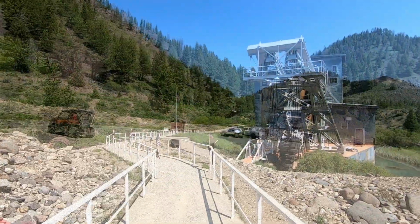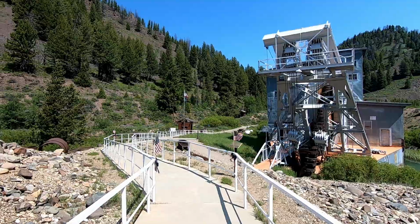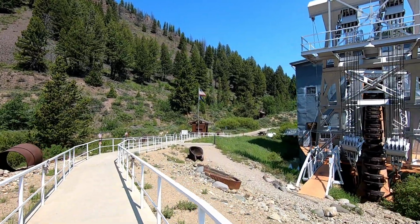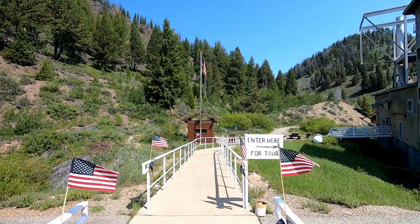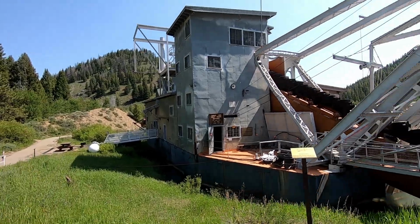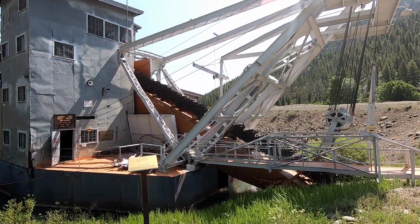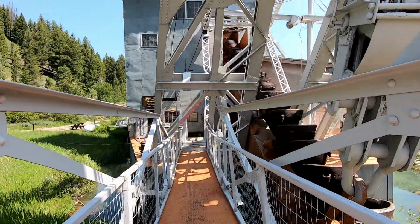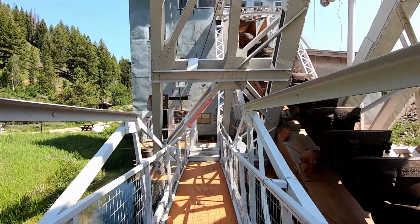Now, I don't know if you've noticed, but up and down both sides of the road are these long piles of rocks. Well, that's all left behind from this dredge. This is one of the few dredges, I think he said maybe one of 2, that you can actually go inside and look around. The last time we came, we were too early. The dredge hadn't opened yet, so we didn't get to do the tour. So we made a point to make sure that we got a chance to do it this time.